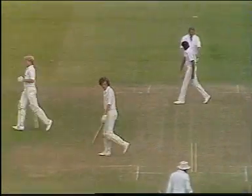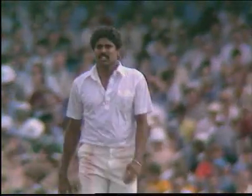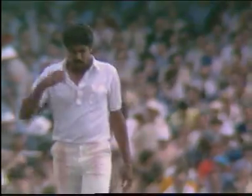That's perfectly timed. The last ball of the day. Bob Willis's leg stump goes over. He's out for nought, and England are dismissed at the end of 60 overs for a score of 213.